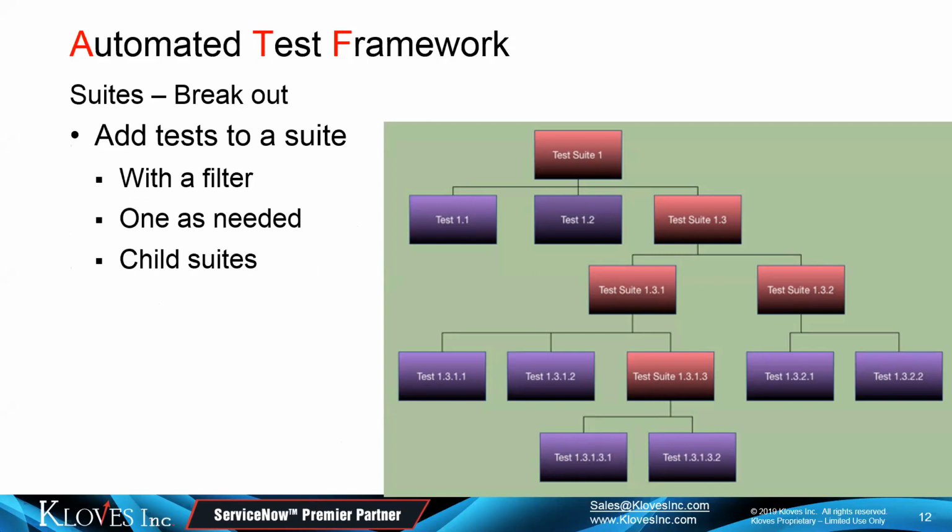Okay. Just wanted to talk about suites as you're creating these many tests. How do you bring them all together? So the whole test suite, maybe just the whole process that you're going to run before an upgrade. Okay, and then each one of these may be a different group, like HR, maybe incident, or in our case, we did a change test.